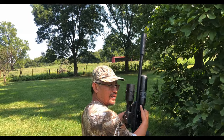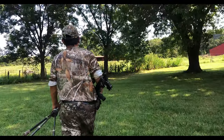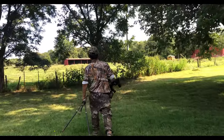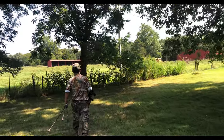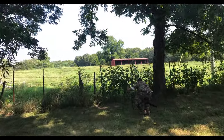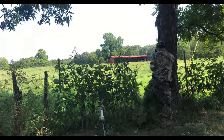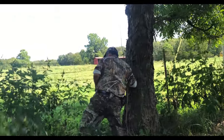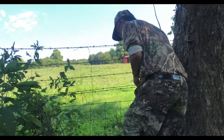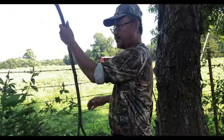I think I hit him. Let's go see if he's over there. If he is, then let's go pick him up. It died on the other side of this fence, so I gotta see if I could poke him out.